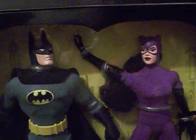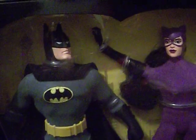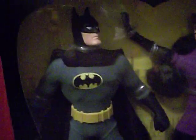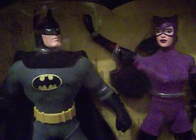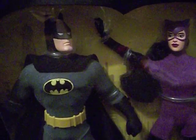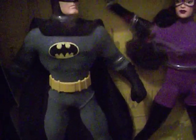There's Catwoman in all her 90s glory. You can see on the side there, she does come equipped with a whip. Guess it would have been nice if he had a batarang. I mean, this is Batman versus Catwoman. They should be fighting in some way, but anyway, they're both securely fastened to the yellow backdrop there. Catwoman, you can see, has some hair going on in the back. Batman obviously does not, although I suppose a Nightwing from the era might have.